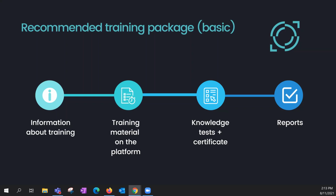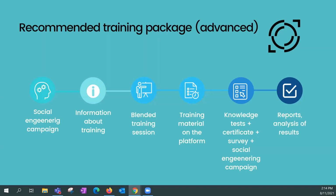And let's say we have another example, another option for a larger budget, when you could add more services to this training program. It could be a social engineering campaign. We can offer a Sophos Phish Threat tool for you to use for this. You can use this service to check the level of knowledge of the client's employees before starting the training, thus showing the need for the training.